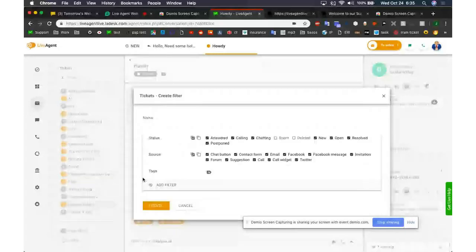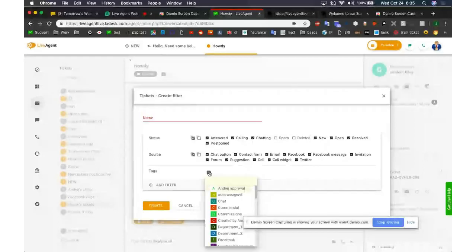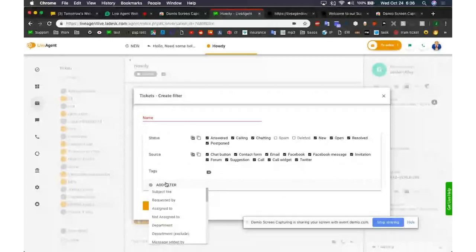So I will click create, and you can see the basics, like the name of the custom folder, the status of the tickets. It's going to show the source where the tickets came from, and the tags, how the tickets are labeled. And that's just the basic stuff. We need to go way deeper than that, and we can. We can simply click on add folder, and this is where the fun starts, really. This is what I would like to call literally enterprise level routing.